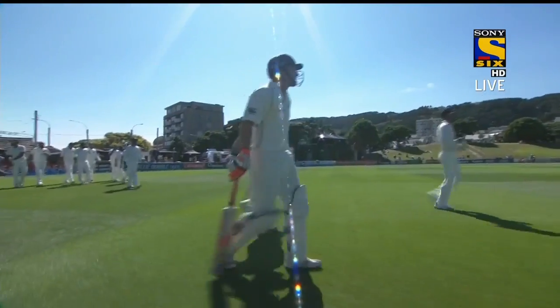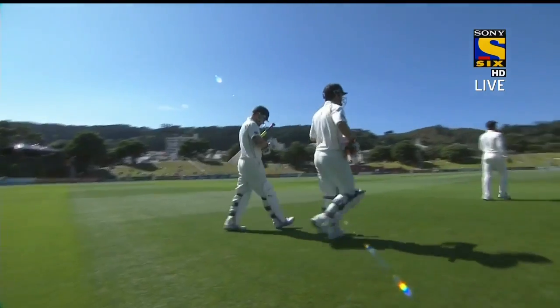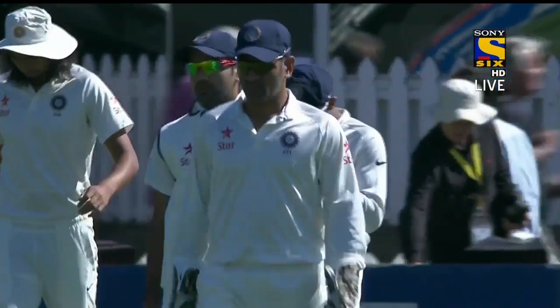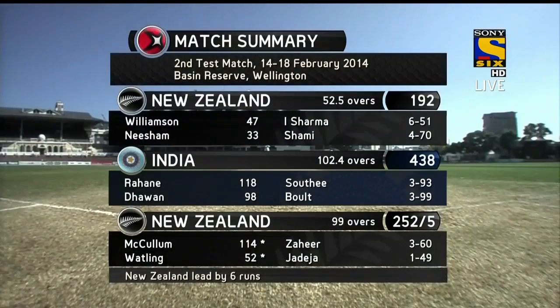Bright sunny day, breeze from the north, and this fascinating fight continues between Watling, McCullum and India. Yesterday India could not break them down. They battered New Zealand into a situation where they're now on credit just by 6 runs. So MS Dhoni and his side don't have to panic. They've still got 2 days to go and win this test match. They're the hot favourites to do it.